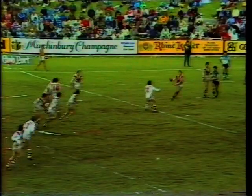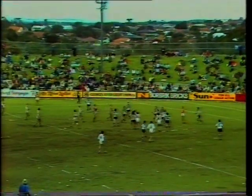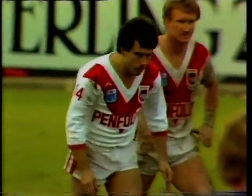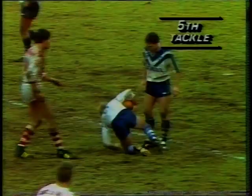Can the Saints put something on? Slippery Morris. A bomb that's gone straight up in the air. And a penalty to St George. The Canterbury player was offside. There's Batiri. He's hit this one and makes no mistake, so the Saints stay in the game. Canterbury now 8 leading St George.